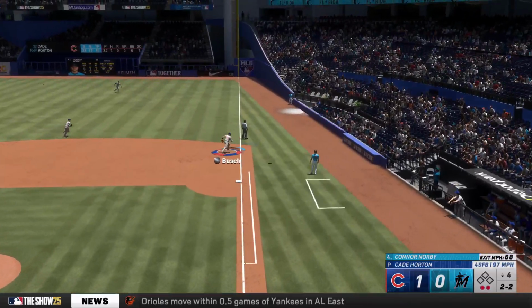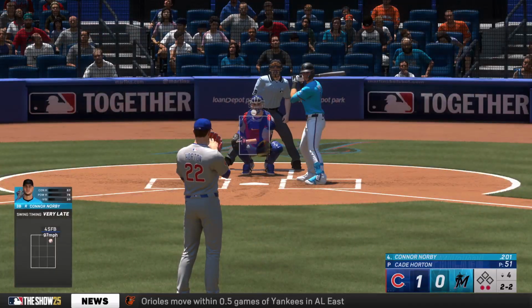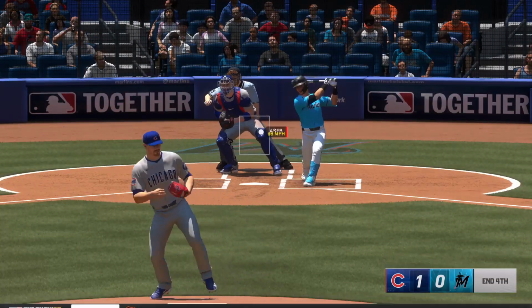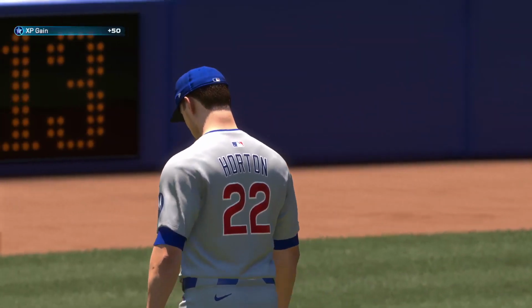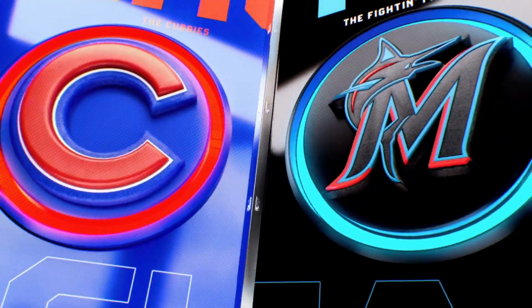Gets a piece there. We'll do it again. He's mixing his pitches really well. Late on that fastball after seeing the changeup. See if he can elevate one. That's strike 3 and the 3rd out. So we take a break. And the Marlins down quietly. They're down 1-0.